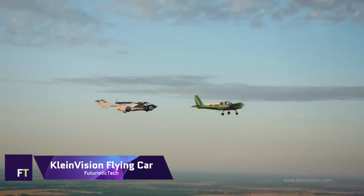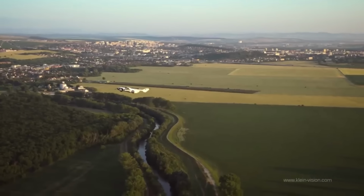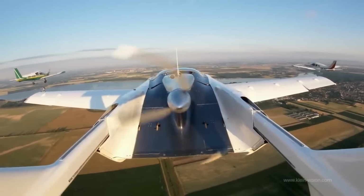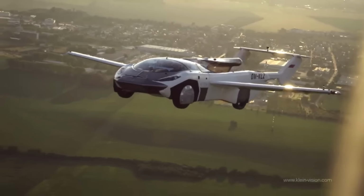KleinVision Flying Car. The KleinVision Air Car is a flying car that was created by Stefan Klein, and it was manufactured in Slovakia. It had 2 seats. The primary fuselage may be converted into a road automobile with 4 big wheels, and the vehicle is designed to look like a sports coupe.